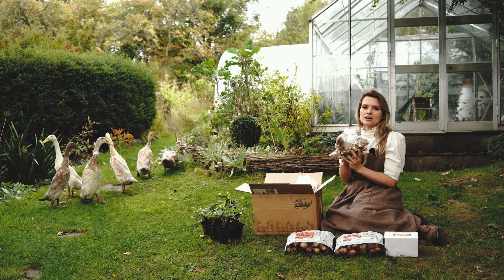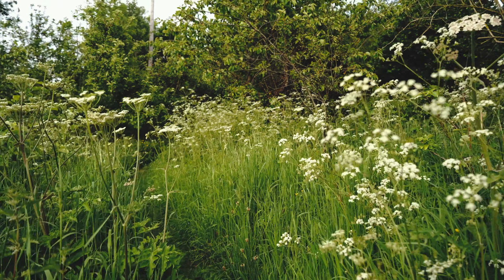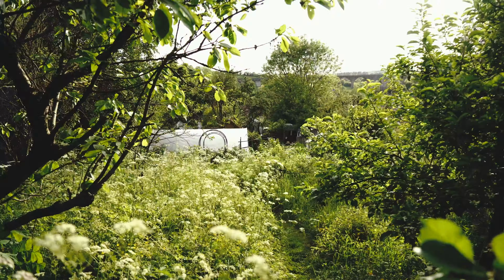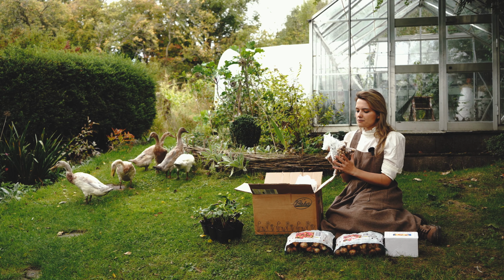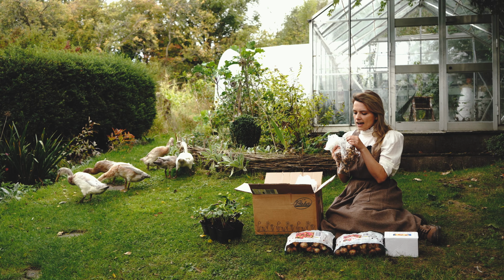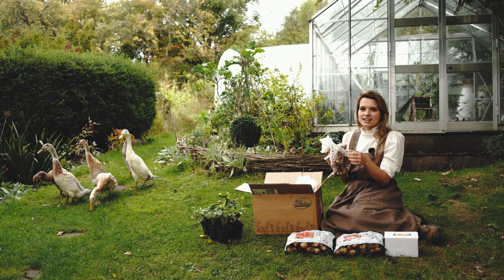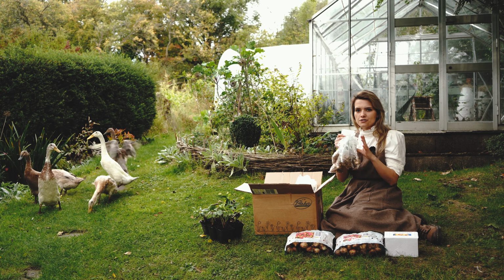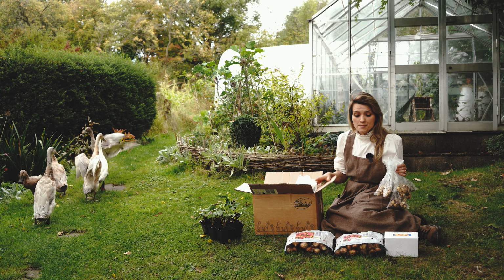I've got 200 Camassia bulbs, and these ones are going in the orchard, and it should be something that comes back every year as well. I've always wanted to grow this since I've been gardening, so I'm really excited to finally get some in the ground. Never grown Camassia before. This one is called Esculenta Quamash. Again, please feel free to correct me on the pronunciation, but we've got 200 of those, so I think that will be a good amount for the orchard, and that should be something that comes back every year.